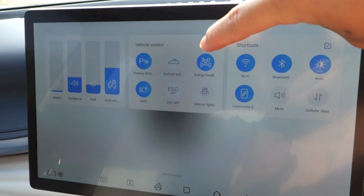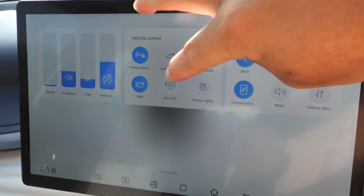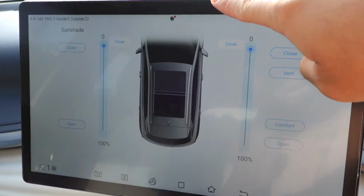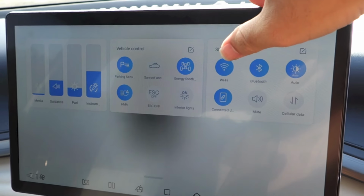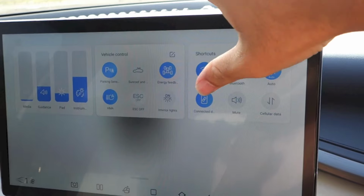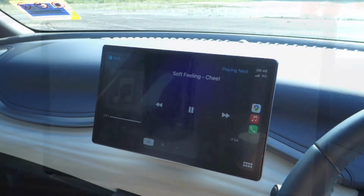Apart from the sunroof, you can also bring up your energy feedback menu, turn on the interior lights, turn off the electronic stability control, turn on the automatic high beams, turn on or off your Wi-Fi, Bluetooth settings, your automatic day-night mode, connectivity settings, mute, and cellular data.